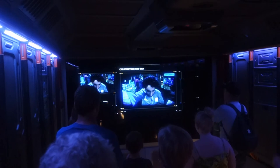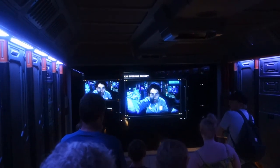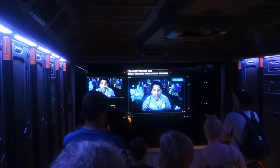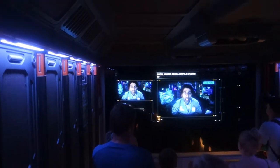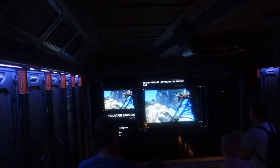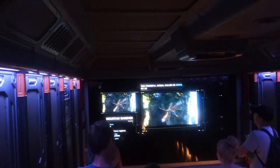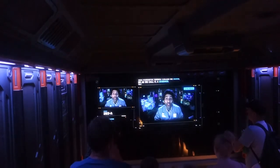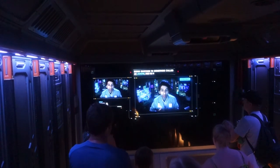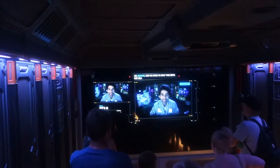Can everyone see me? Yes. Great. Welcome to the Avatar program. Soon, you're going to have a chance to undertake an amazing Navi rite of passage, flying on the back of this powerful animal called an Ikron, or as we call it, a Banshee. The way you're going to do this is by being matched to something called an Avatar. And I'm here to help you guys get ready.